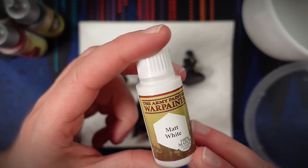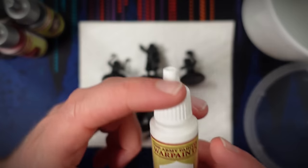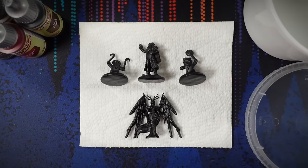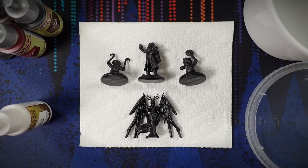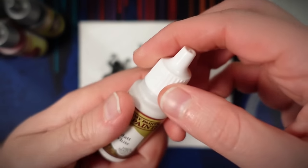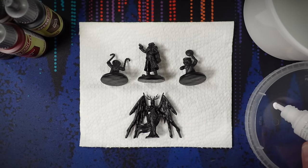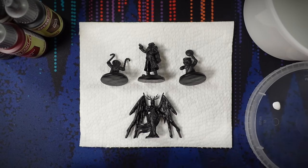So the first thing that we have to do, as I said, is dry brush with this matte white paint. So I'm just gonna give this a shake over here. The Army Painter paints all come with little mixing balls integrated, which is really nice. So I just give it a good shake, and we'll put a little dollop of matte white over here on my very high-tech palette, which is just a takeout container lid, but it does the trick.